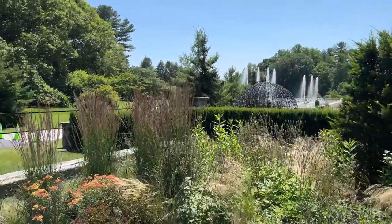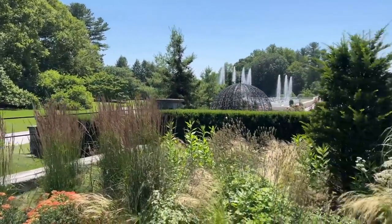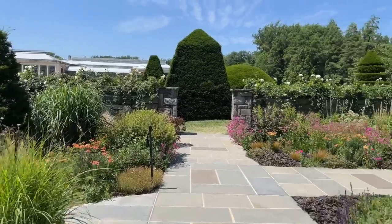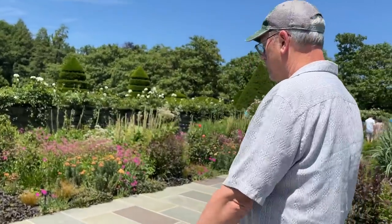We want to go that way. You gotta go away from this way. It smells like manure. You're gonna have to go all the way over there and then back that way. Well, it'll be a pleasant walk then, won't it?